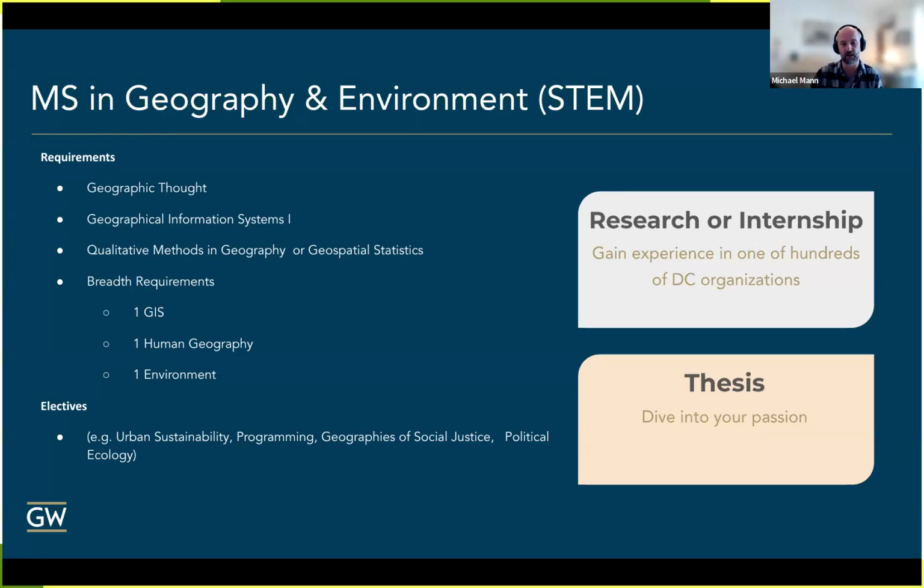And then you can choose between either qualitative methods or geospatial statistics. And then we have the breadth requirements, which is one additional GIS, one additional human geography, one additional environment class. The elective lists, if you go onto our website, you'll see that we cover a lot of really interesting topics. And there's no shortage of things to sink your teeth into.